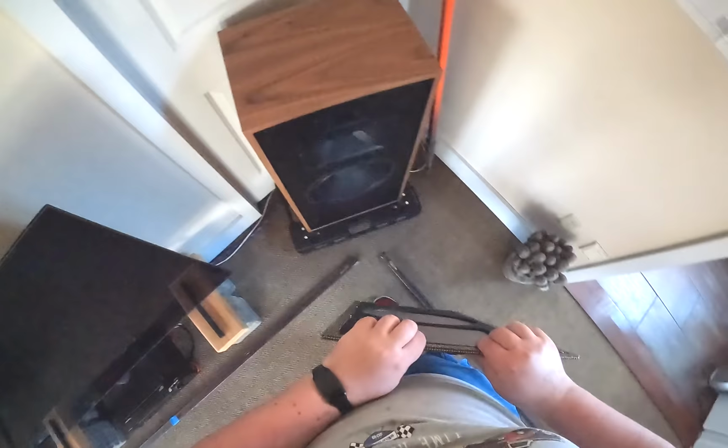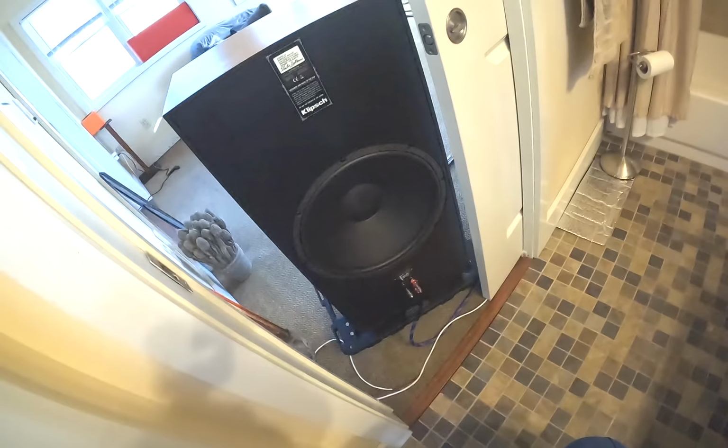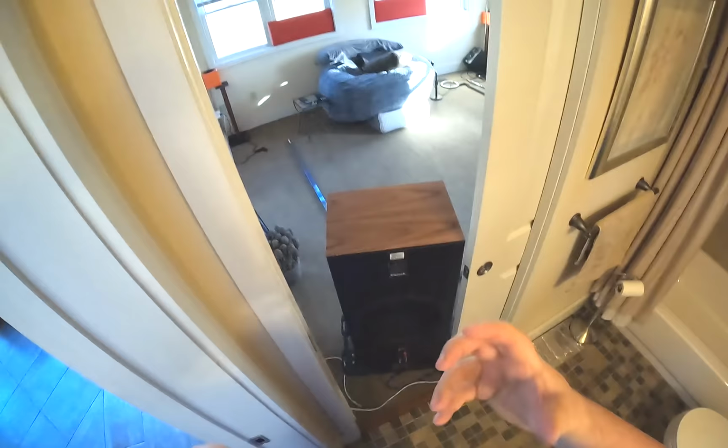Klipsch Fortes. Fours. If you don't know about these speakers, please go watch my review. I'm so glad the owner left this. That is your rear-firing 15-inch passive radiator. Where I said the Heresies, the one in my home theater, have no low end, these fix that by having that. It's not active. I wish it was active. God, I wish it was active. In fact, I think I heard that the new Klipsch top of the line, like the $40,000 setup, is all active and has something like this on it, which would make me come. So that rear-firing 15-inch, you have to put against a wall, or in this case, a bathroom door.